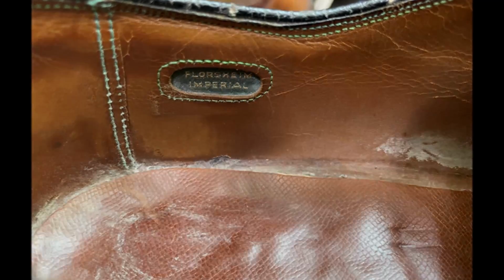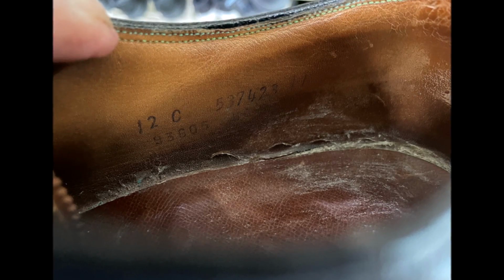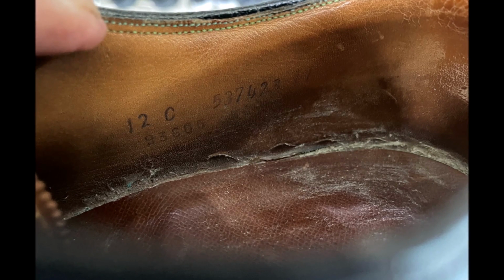And here we go. This size is 12C. D is standard width, so these are one step narrower. And if you can read that code there, the model number is 93605. Of all the models of vintage Florsheim shoes, the 93605 is probably the most desirable. Can't tell you exactly when these were made. The date code letter is, I believe, a C, which would be a year ending in 2.